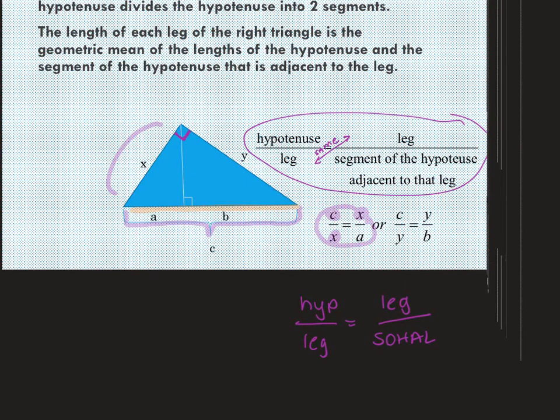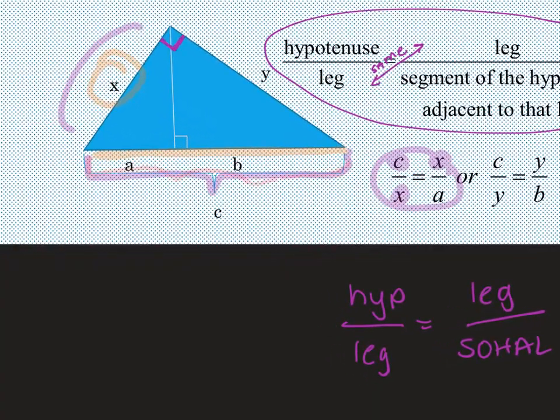All right. Anyways, this is hypotenuse, which is C, over the leg, and we picked this leg, would equal that leg again, so it repeats again, over the segment of the hypotenuse adjacent to the leg. So the hypotenuse, C, is divided into 2 parts, A and B. When you're setting this up, if I use X, I need the segment that's next to X, which is A. When I set it up for Y, because that's the other leg, I still use the hypotenuse, C, over the leg Y equals Y, that should repeat, over the segment of the hypotenuse adjacent to that leg, which is now B.